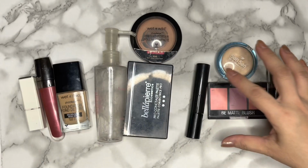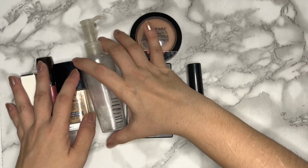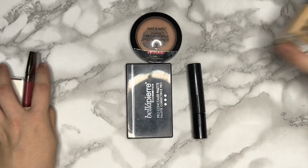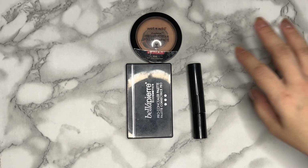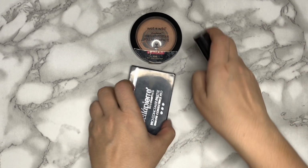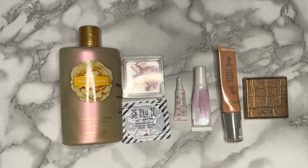Now let me share with you the products that I will be working on as part of the Ghost of Christmas Present project pan. I selected 7 products for the Ghost of Christmas Present project pan.